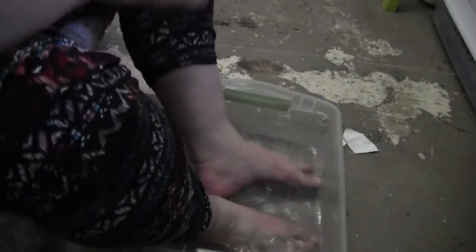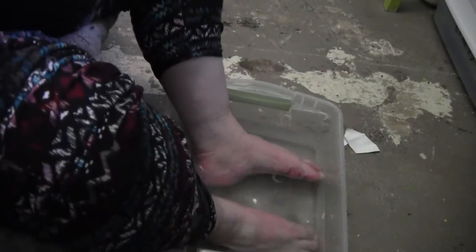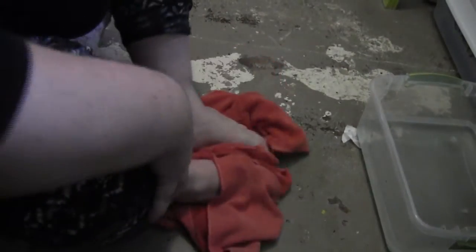Alright, so we got a nice scrub. Just put my feet back in there to kind of rinse them. And now we're going to take our feet out, move this away, and then we're going to dry our feet completely. You want them nice and dry.